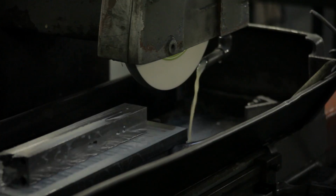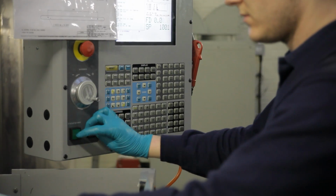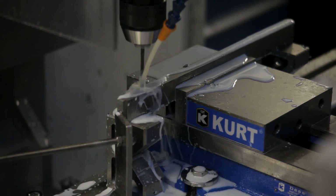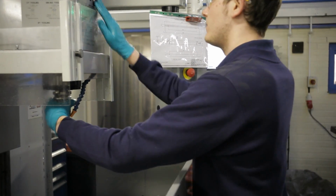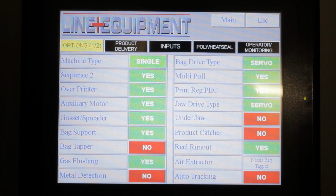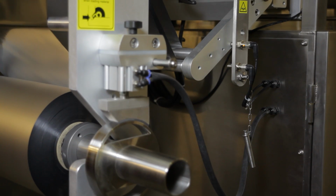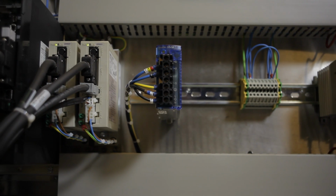My name is Ian Whitemore. I'm the Works Manager at Line Equipment, and I'm responsible for overseeing the production, development of new projects, or basically anything else that goes on within Line Equipment. The machines have evolved over the last few years, mainly for two reasons. The introduction of investment in CNC machinery, so that we can actually produce all of the parts in-house, and secondly, with the partnership with Omron, it's been a learning process. They've spent a lot of time and commitment with us, with their expertise in making the machine a much more advanced machine to be put out onto the market.